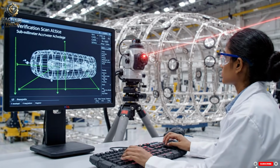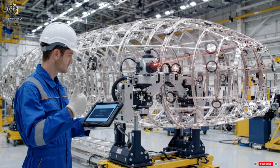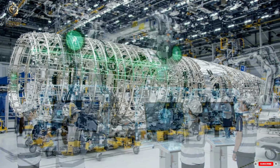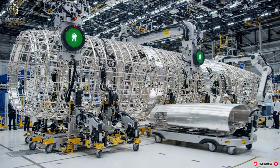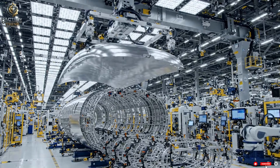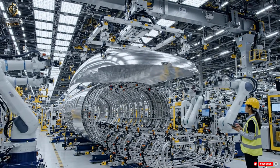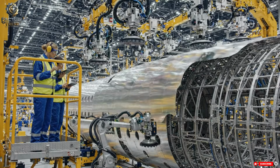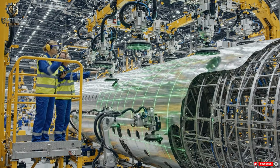The entire aircraft is now being measured before a single skin panel is attached. An aircraft this large is still expected to meet astonishingly small tolerances. Each panel has already survived countless machining operations before reaching this moment. Even flexible aluminum must be guided carefully to prevent permanent distortion.